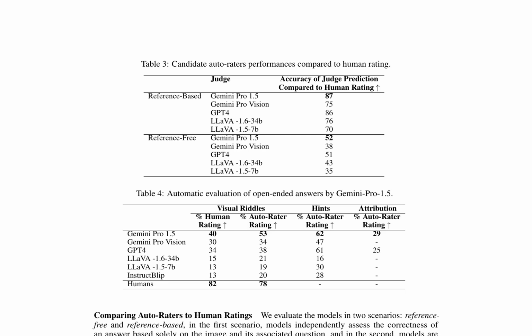This research paper presents a comparative analysis of candidate autorator models' performances against human ratings in 2 scenarios, reference-free and reference-based. In the reference-free scenario, models assess the correctness of an answer based solely on the image and its associated question, while in the reference-based scenario, models are provided with the ground truth answer along with the candidate answer. The results show that Gemini Pro 1.5 achieves the highest performance, with an accuracy of 52% in the reference-free context and 87% in the reference-based context, as measured against human ratings.